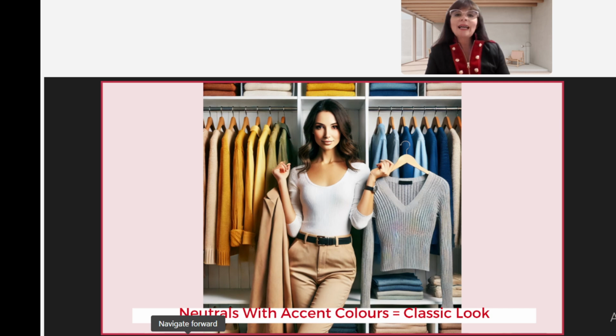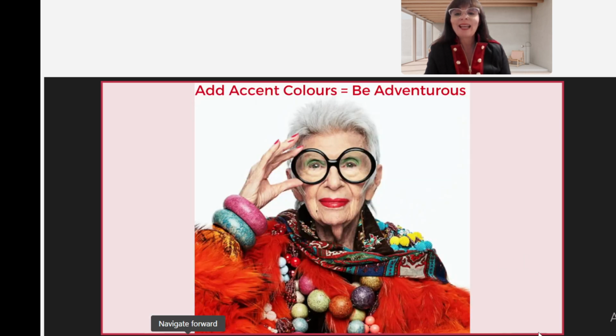So if you find a color in your season, so in your swatch, that you know really works well with the rest of the outfits that you have in your wardrobe, that's great. But what is also great, you pair it with your neutrals with an accent color, and that'll give you a classic look. If you want it to be more eye-catching, then we always challenge you to add an extra color. And that's what we do here, is we always go to Iris Apfel because she was so comfortable with lots of color. And not many people are.